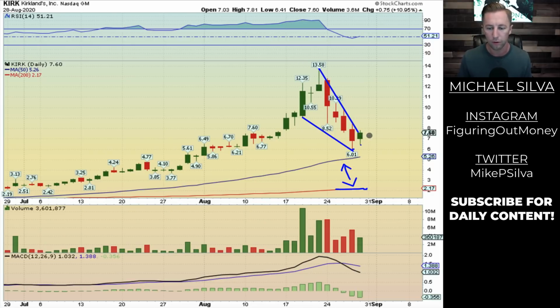So how I would go about trading this is I want to see more continuation to the upside. So I would enter in right around here, and I would have a stop loss underneath the low of this particular candle. The low of this candle was $6.41, so I would say $6.35.